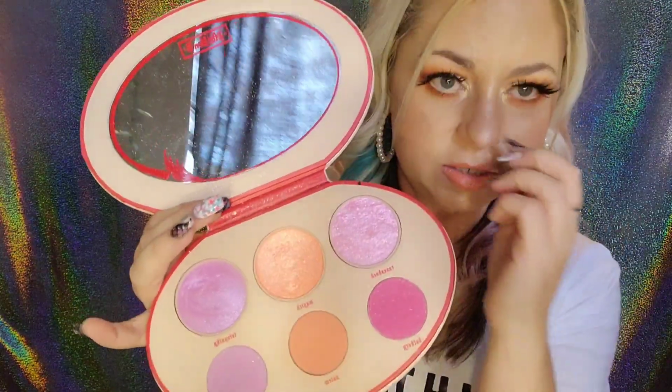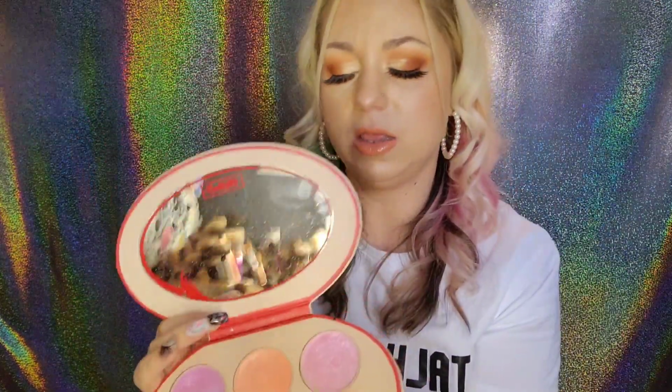And then it has the corresponding shimmery highlight kind of cheeks that matches, and they look so beautiful together. This truly is one of my favorite blush products as well. This is something I use a lot.